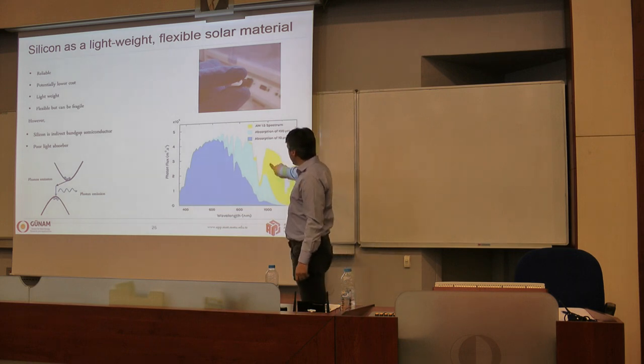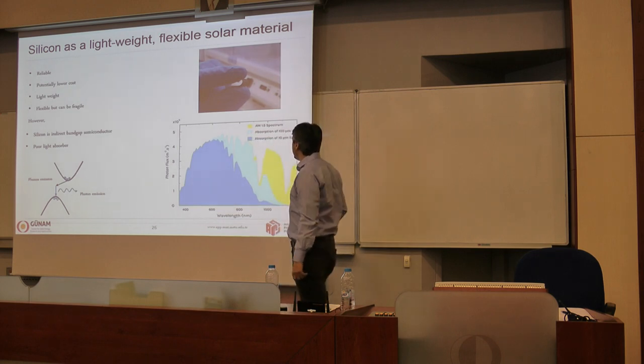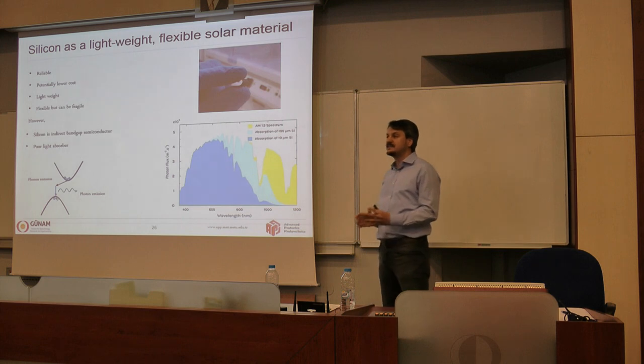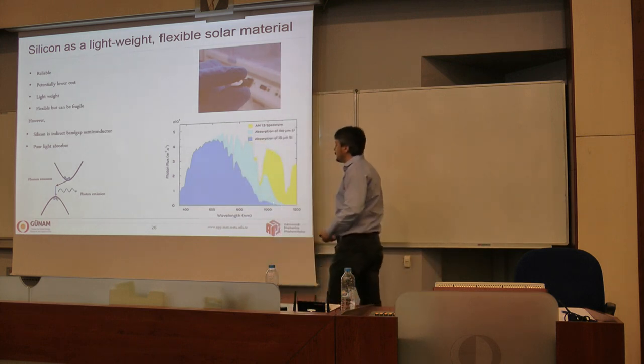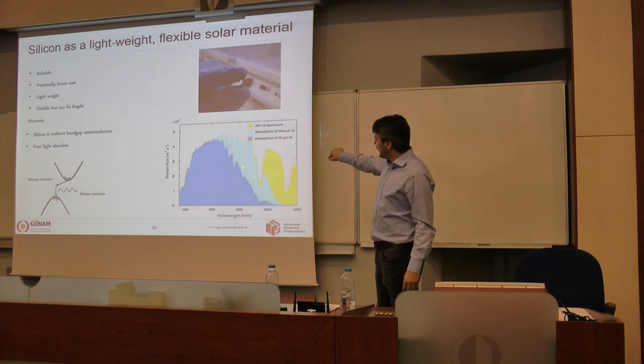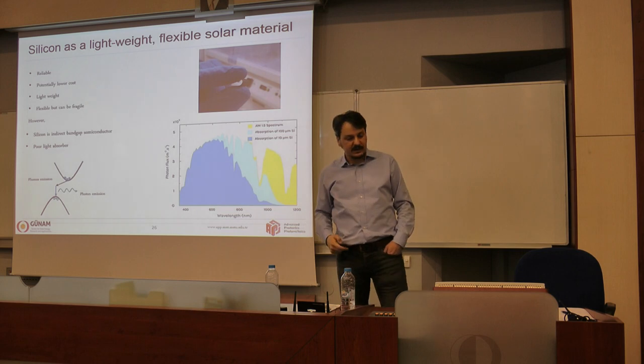And this, the yellow is the AM1.5, so this is the solar spectrum. And the light blue is the absorption of 100 micron thick silicon. And this darker blue is the absorption of 10 micron silicon. So as you realize, silicon cannot absorb all these wavelengths. So it's really not a good absorber for those wavelengths.